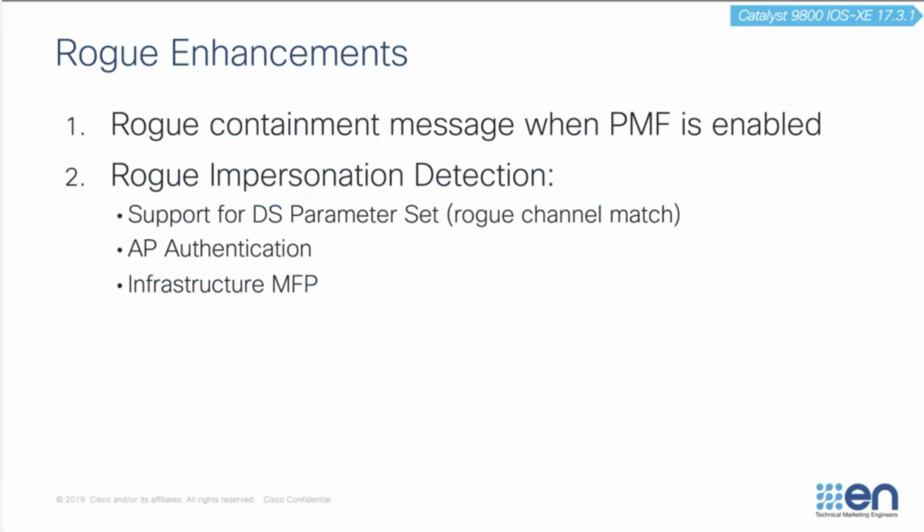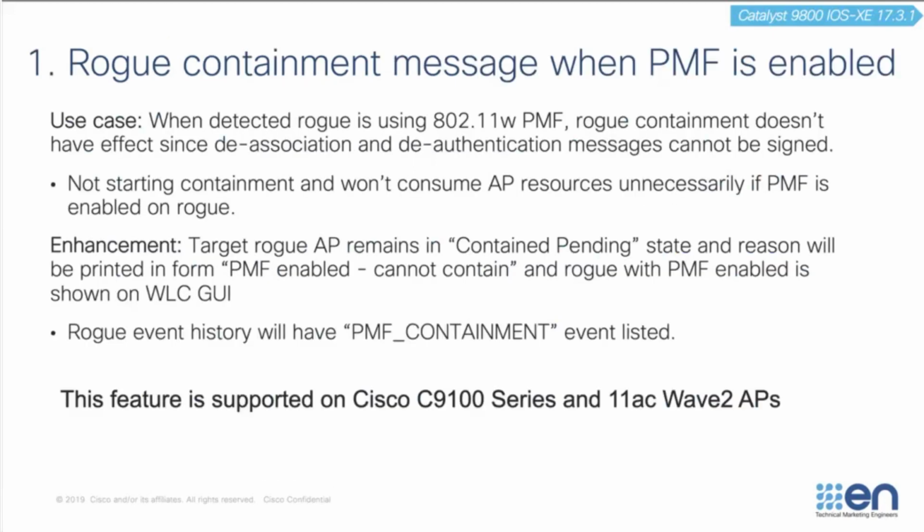The first thing around rogues is around containment, when the detected rogue is using PMF, Protected Management Frames, or 802.11w. The issue here is that when a rogue does that, we cannot contain that rogue because you cannot sign the deassociation or deauthentication messages for that rogue. So instead of unnecessarily starting containment and failing, which actually wastes a lot of AP resources, we just move the AP to containing or contained pending, which you can see in the message here on the slide, and we put in a reason, which is PMF enabled, cannot contain.